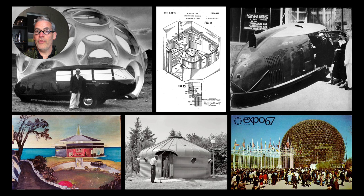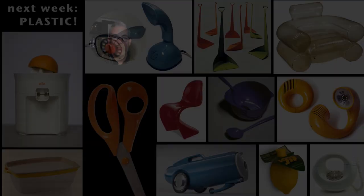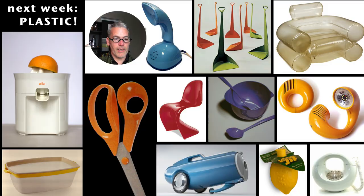You could put him in the 1960s when his architectural structural spheres transformed our thinking about architecture. Or you could put him in the 1970s when he was part of the earliest, most important work in changing our thinking about the environment. So he doesn't fit anywhere, slash he fits everywhere. I've decided to give him his own chapter and just stick it in where I had room. So I'll get that one to you this week. And then next week, join me for a conversation about plastic.